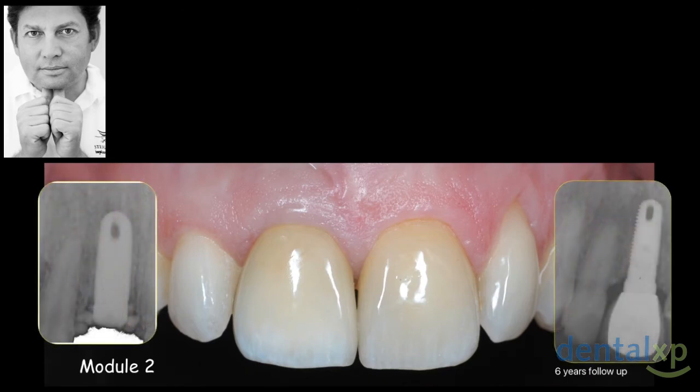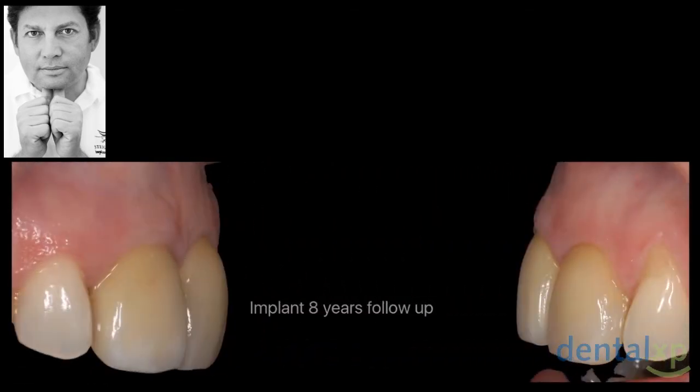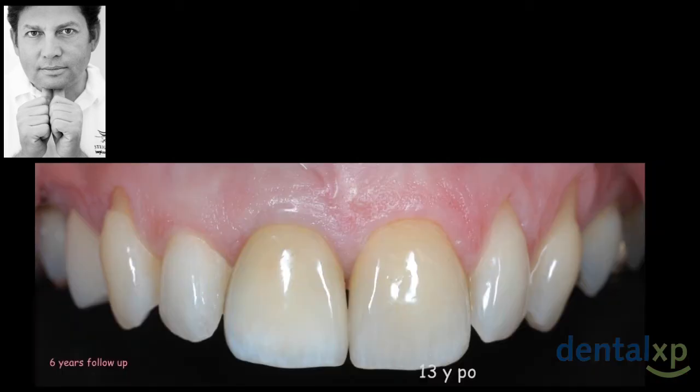So look at the gingival margin. The literature tells me this should go away. No, the tooth will go away because I created that frame. Now we look, 8 years follow-up. Not bad. Then we look 13 years. What happens after 13 years?